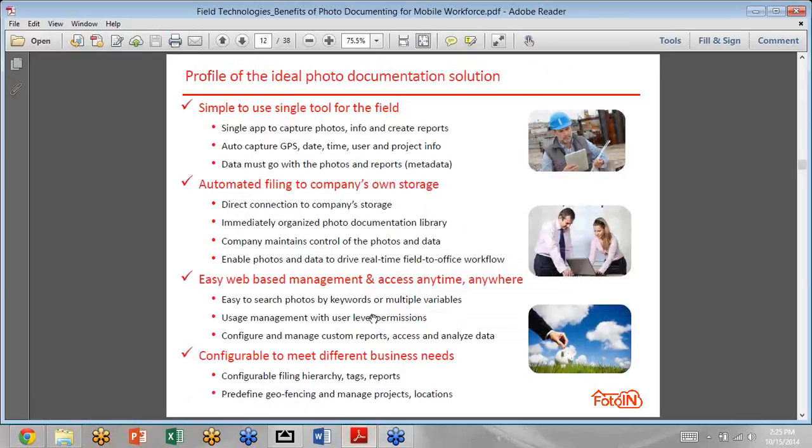So let's go back to our definition and do a quick summary of what you've seen. So as the profile of the ideal photo documentation solution directed us: simple to use, single tool for the field, capture photos, information, and create reports. Automatically capture the GPS, date, time, user, and project info. Data must go with the reports and with photos and reports as metadata. There's automated filing to company's own storage with a direct connection.